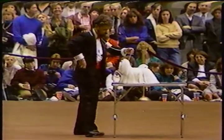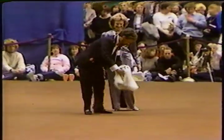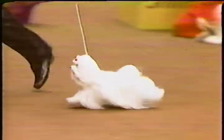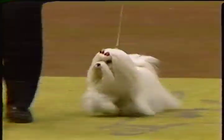Maltese is sprightly, compact, has a flat, silky coat. Does it pick up all the dust on the carpet? Well, actually, it should go almost to the ground. I think this one goes to the ground, doesn't it? It's a jaunty little dog. You really can't tell what's happening under that, can you?